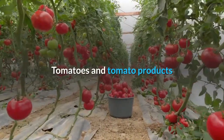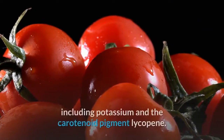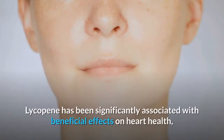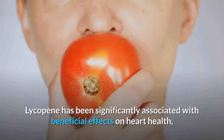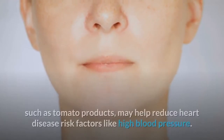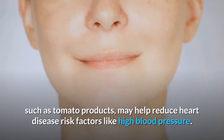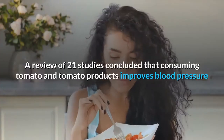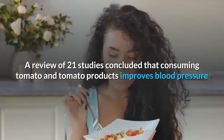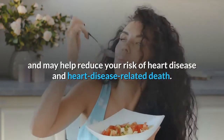Tomatoes and tomato products. Tomatoes and tomato products are rich in many nutrients, including potassium and the carotenoid pigment lycopene. Lycopene has been significantly associated with beneficial effects on heart health, and eating foods high in this nutrient, such as tomato products, may help reduce heart disease risk factors like high blood pressure. A review of 21 studies concluded that consuming tomato and tomato products improves blood pressure and may help reduce your risk of heart disease and heart disease-related death.